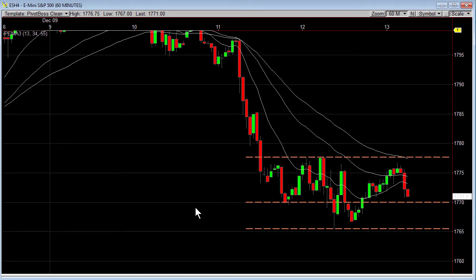The primary downside target for the day is 1765 and a half, which is basically the bottom of the range as well. So the ADR targets are basically in line with the trading range. If we break down below those 65s, we have 61.75 and 58. So that's what I have right now in terms of intraday targets, but really we're in the range.